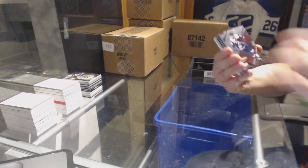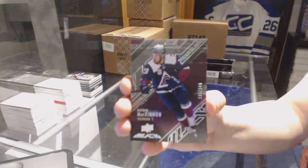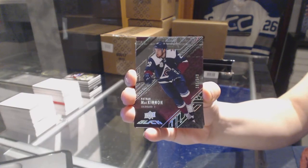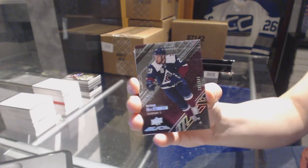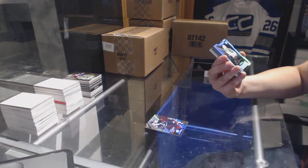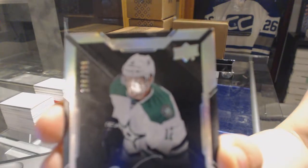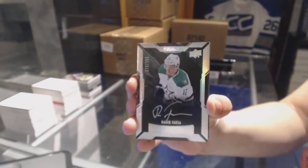We've got a base card numbered to 349 for the Colorado Avalanche, Nathan MacKinnon. Absolutely, State of Smash, or you can just send payment on over and I can put it aside for you. Rookie auto numbered to 299 for the Dallas Stars, Radek Faksa.